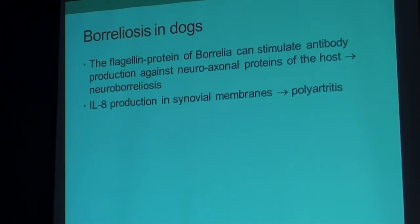Then there is a lot of autoimmunity involved as well. We know that some of the Borrelia proteins are able to initiate an immune reaction against neural tissue, and that will cause neuroborreliosis. There is some debate about whether Borrelia is really able to enter the brain. There's a slight consensus that it's not, and that it's an immune reaction occurring there. Because there was Borrelia at the beginning, but then it's an autoimmune reaction against neuronal tissues.